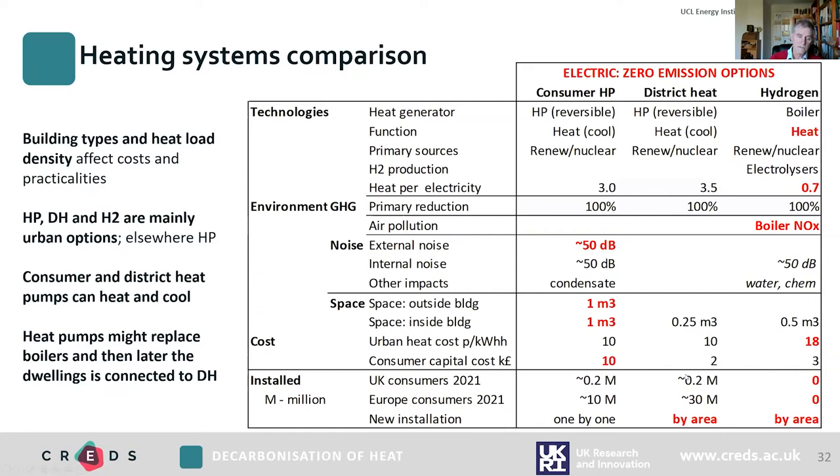Well, there are millions of heat pumps and district heated consumers in the UK and Europe together, whereas there's really none for hydrogen heating. Very tiny numbers. And finally, district heat and hydrogen, you have to install by area, whereas the advantage of a heat pump is you can install one by one. So as your gas boiler dies, you can replace it with a heat pump.